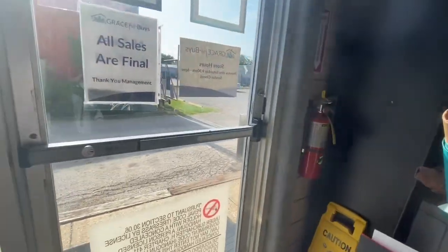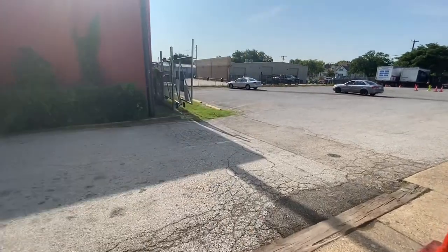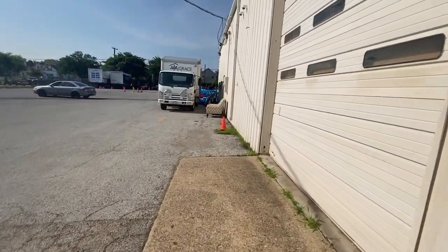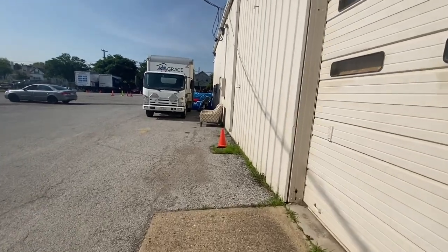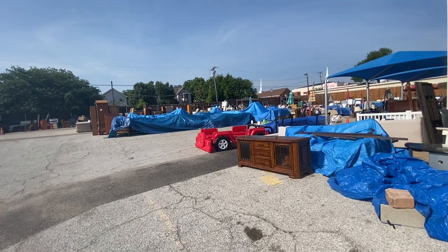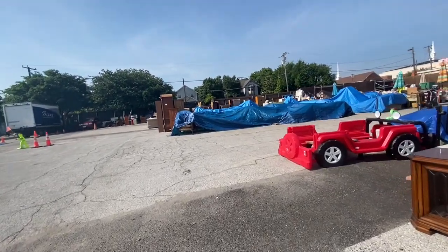Actually, they opened the gate outside, so let's go peek outside. Remember, this is the place that has all of the stuff outside. This is where I found my chairs last summer. Okay, so it's kind of like an outdoor flea market sort of thing. Got lots of stuff outside.